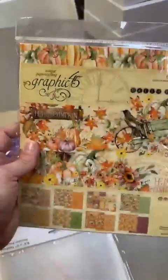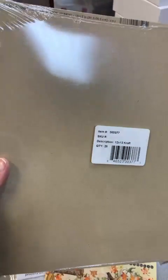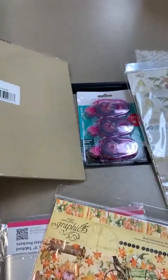All right, so we've got the Hello Pumpkin 8x8 collection back in stock. Got another craft color restock. This is not the paper bag kind of craft color. It's a lighter craft. That is back in stock.